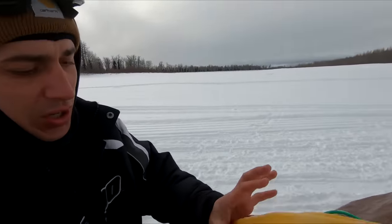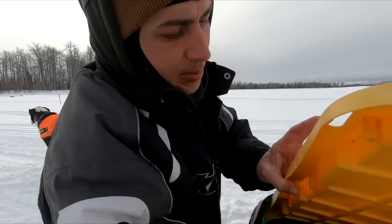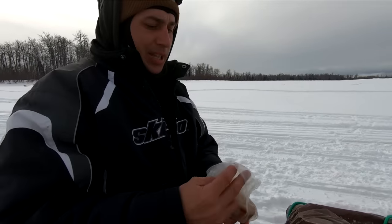We brought along all kinds of snacks, but we're going to dive into some banana muffins that Arielle made the other day. She froze a bunch of these, so we got a bunch of these ready for the trip, and we got a bunch of snacks. We brought some good food this time around.